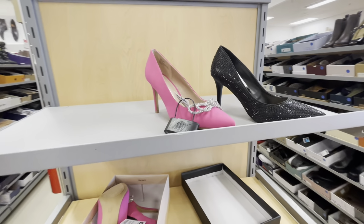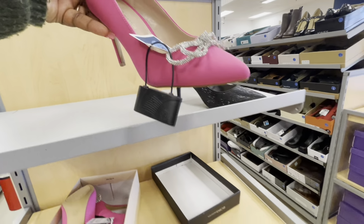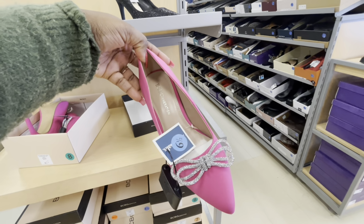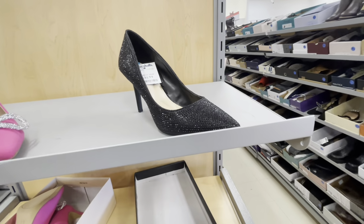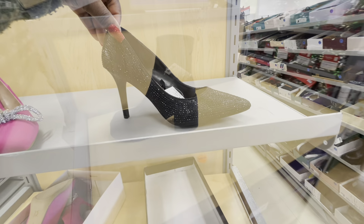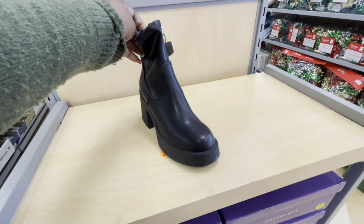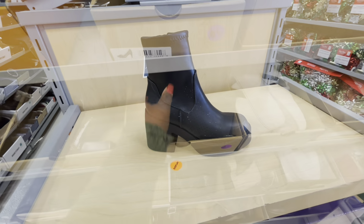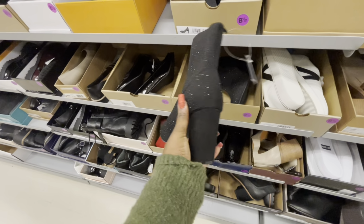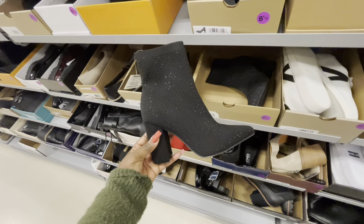All right, so they got these cute shoes right here. These are $35, BCBG. I love that pink and that cute little detail on the front. We saw these are Jessica Simpson's, 35. Madden Girl, 30. I like these, they're cute. 35. These are by Mia.